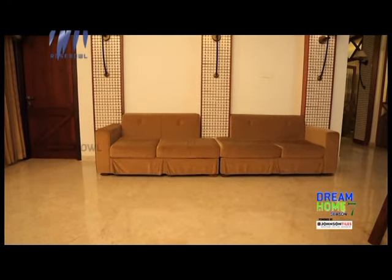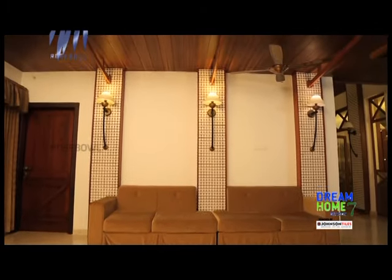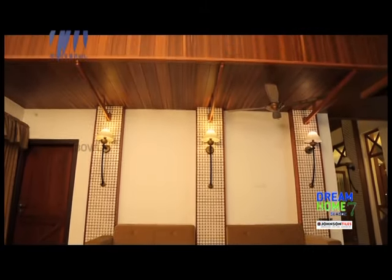Now this is the family living area. As you can see, we have lots of wood and we have that Italian marble that I was talking about previously. It is definitely a theme that you're going to see throughout the entire house. It's just so beautifully designed. I love the lamps and the lighting, and overall it just looks so great.